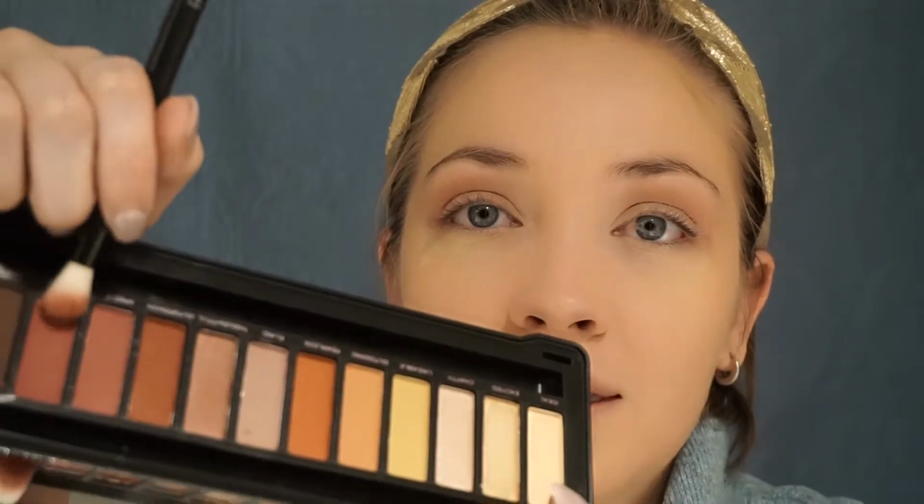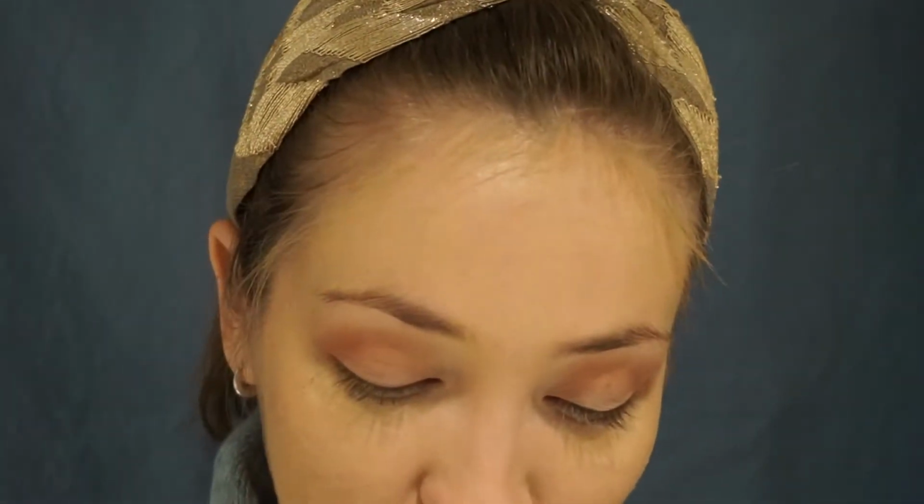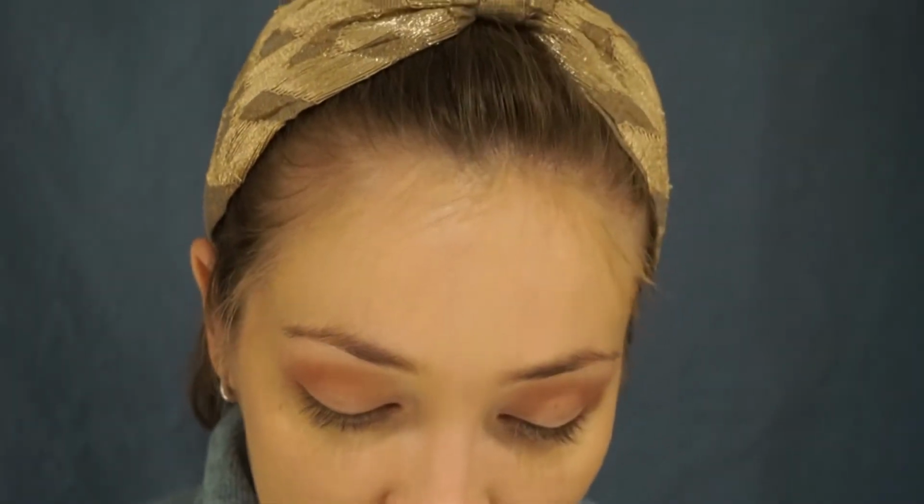See, it's not exactly like the pink that it shows up on the brush or even in the pan, but that's okay. Then I'm gonna go into Devoted, which is the closest to the chocolate. They have really cute names. That's one thing that I will say. And this one is not, yep, it's still powdery. It's not as powdery.